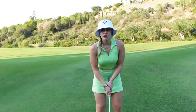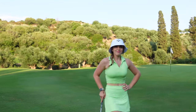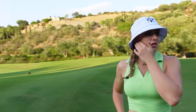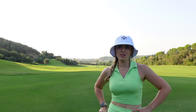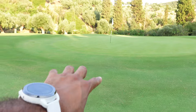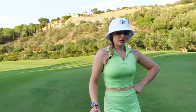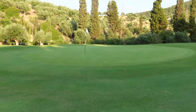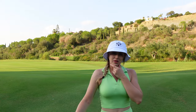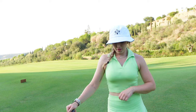Before you do that, what would you see most amateurs typically do? Is it more club choice that you would see here, people just choosing the wrong club? Yeah, as an amateur, I think a lot of people would go, oh, I'll take a 56 or a 60 degree here and then tend to blade it across the green. For reference, this is all flat here. It's a bit grainy, we're on Bermuda grass, but really you don't need loft here, to be honest. To keep things simple, I think what people get wrong is that they choose too much loft, don't get the strike, and they duff it a few yards in front of them.